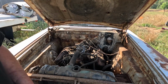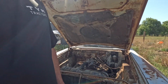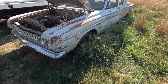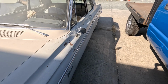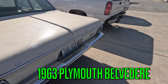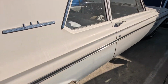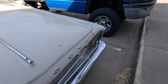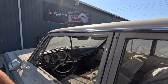So in this lot, I'm gonna be selling three cars, three Belvederes. This is the 1964, and next we're gonna go up to the 1963, which is considerably better and running. So there's a reasonably good chance it will start, or it may not. But this is the 63 Plymouth Belvedere. Pretty good car. Definitely buildable, finishable, restorable. This also has the 318.